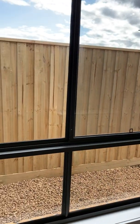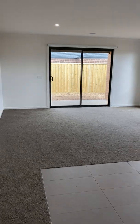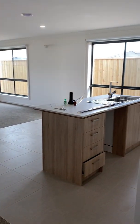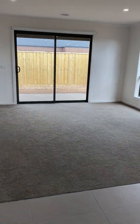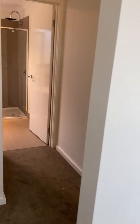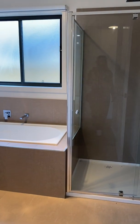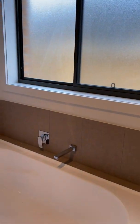And as we turn around, we can see here a big living area and dining area, which is quite large. I'm going to step back so that you can see how big it is. But you can see from here, the kitchen, there's plenty of room to put a dining table, as well as a lounge, some sofas. Over here we've got the separate toilet, and the main bathroom, again with that lovely shower head, a bath.